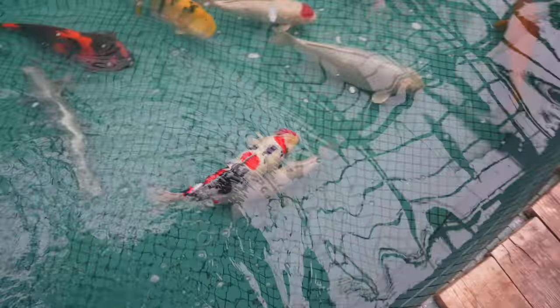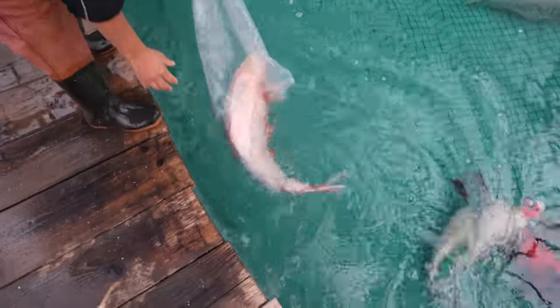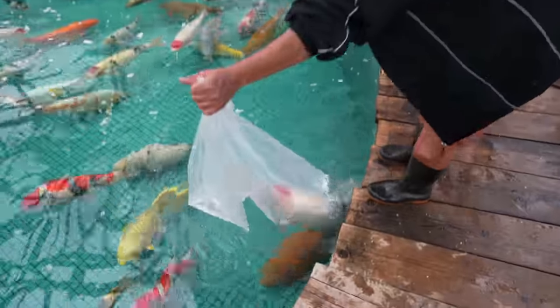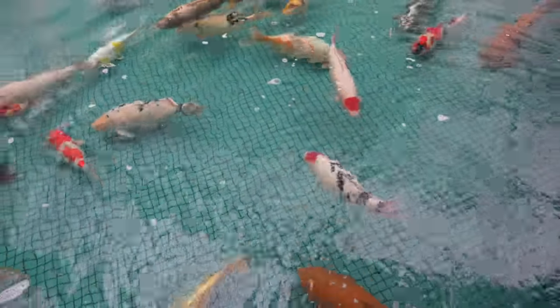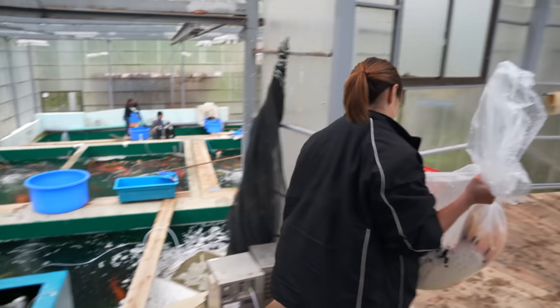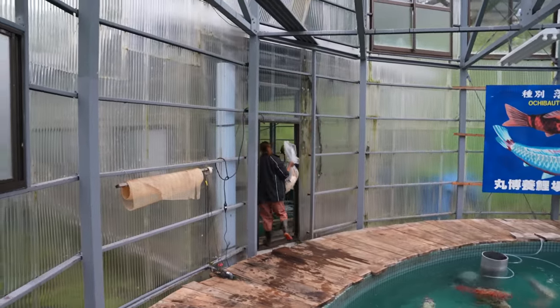Nice Kindai Showa. Great fish. Asagi. There she goes. I'm sure a Showa getting in. Oh, that's almost it. That one, she probably is a keeper or a customer koi. One of the two options.